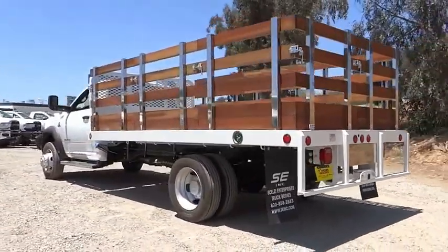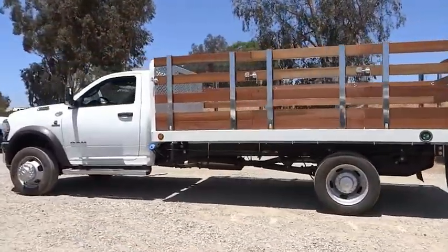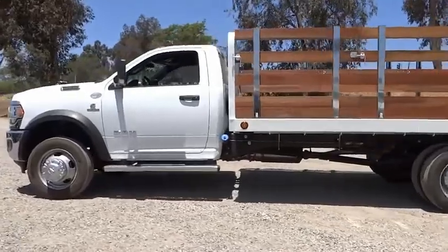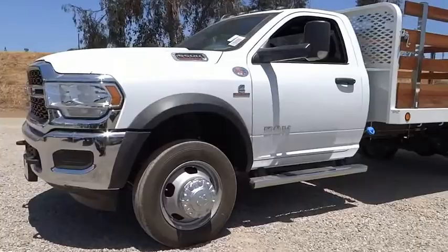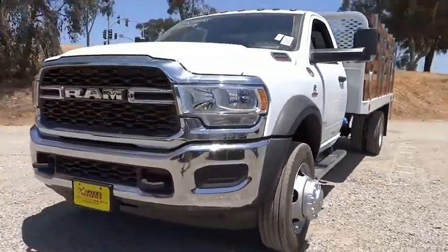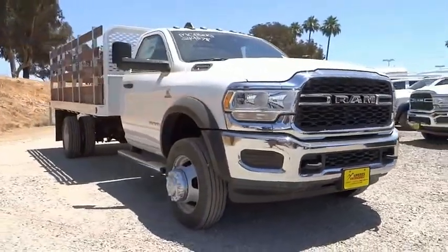This vehicle has less than 100 miles. Here are some of this vehicle's great options: electronic stability control, traction control, remote keyless entry, front license plate bracket, four-wheel disc brakes, speed control, Sirius satellite radio, tachometer, power steering, overhead console.